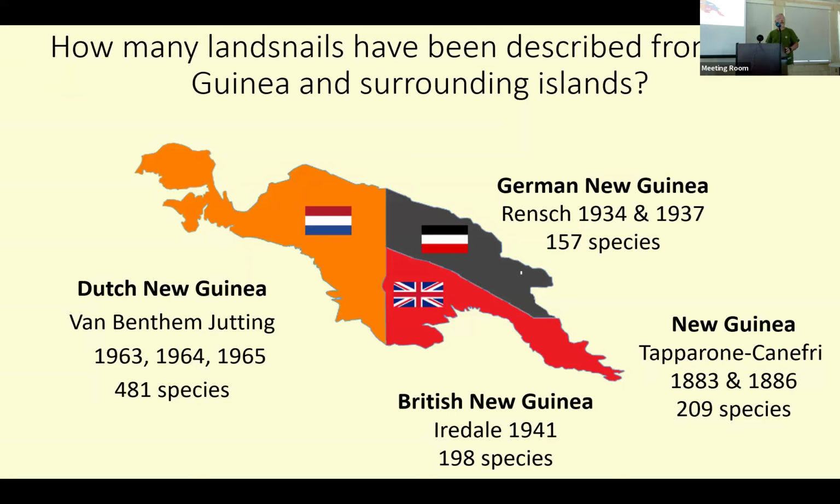So New Guinea's had a complex colonial past. It was divided by three superpowers up until not very long ago. The Dutch owned the western half of the island. That became Indonesia when Indonesia gained independence from the Dutch. It was supposed to be its own country, but Indonesia didn't let that part of their territory go. So it became part of Indonesia.